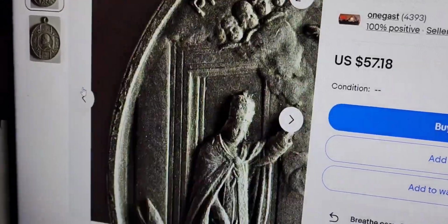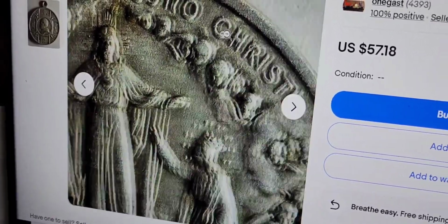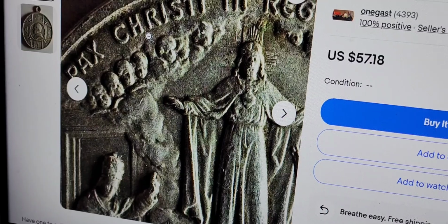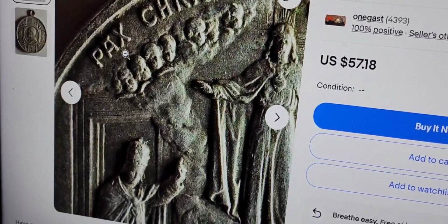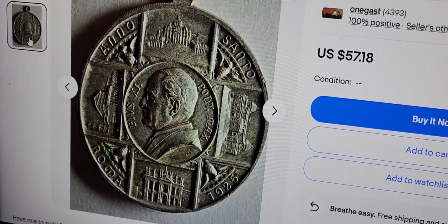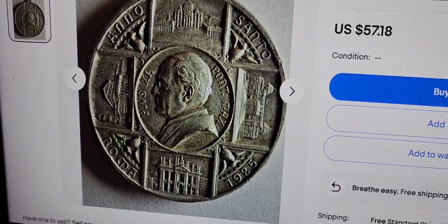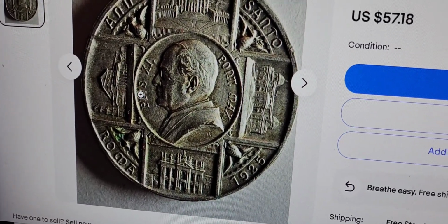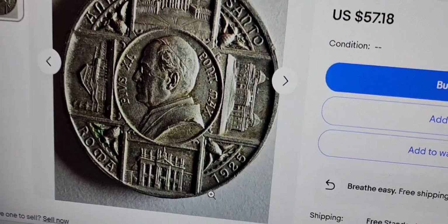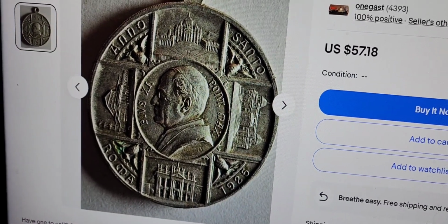And it says Pax Christi in Regno Christi. I took Latin, and I believe this means something to do with king. And of course, Christi is Jesus Christ. Pax in Latin means peace. And this is the other side of what the metal would look like in the crucifix. And then it says Pontifex Maximus, and it's Pope Pius the 11th, and 1925. So that crucifix is 99 years old, which is quite cool.